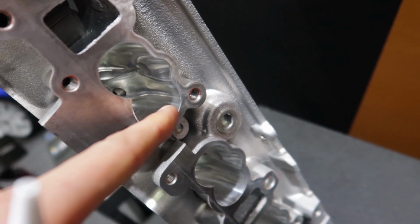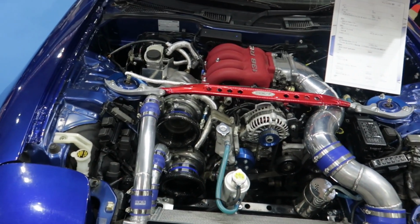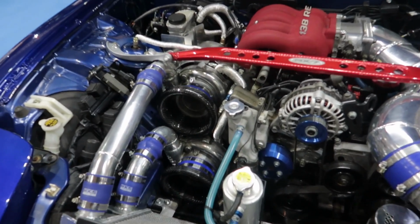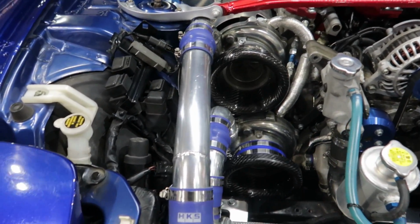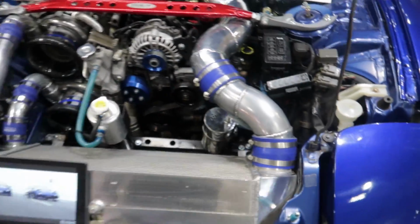Damn, that looks good. All the ridging is so good for airflow because it makes the air kind of flow like this through the chamber. Really good. Bop, bop, bop, bop, bop. Love me a good rotary. Those twins are crammed in there so well. That carbon induction too. Very cool.